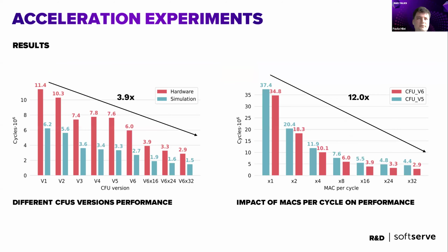On the figure on the left, you can see how different versions and different optimizations gave better and better speed. On the y-axis is CPU cycles, and on the x-axis is the version of the CFU. This x number is just how many multiply accumulates per clock cycle, and it is 8 by default. The figure on the right visualizes how multiply accumulates per clock cycle influence performance.